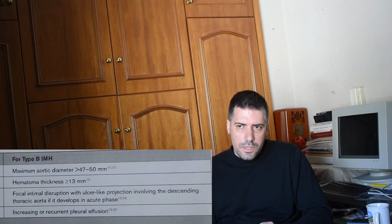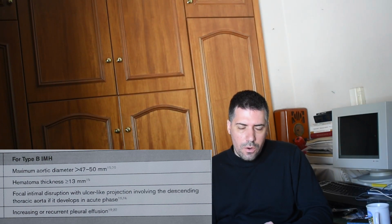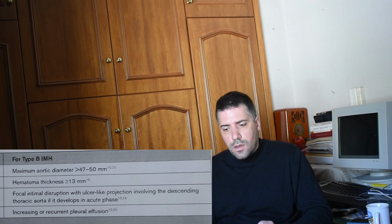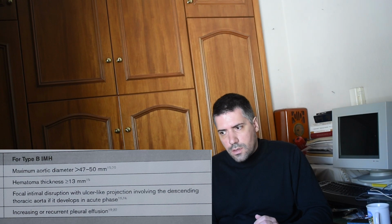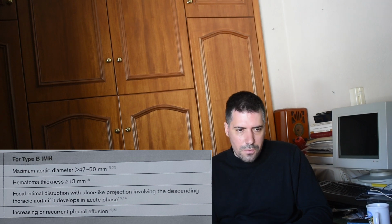The high risk imaging features for type B intramural hematomas are aortic diameter higher than 47 to 50 millimeters, hematoma thickness higher than or equal to 13 millimeters, focal intimal disruption with ulcer-like projection in the descending aorta, and pleural effusion, progressive pleural effusion or recurrent pleural effusion.